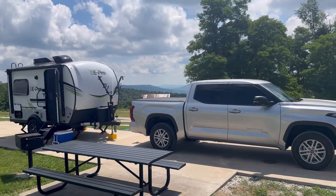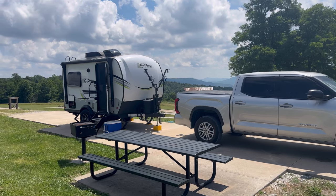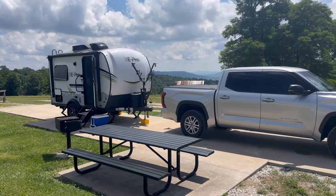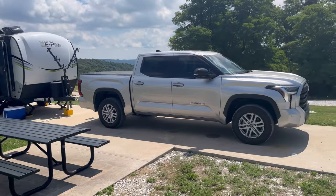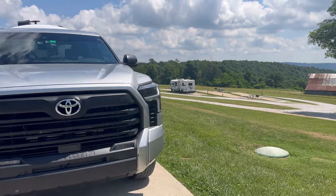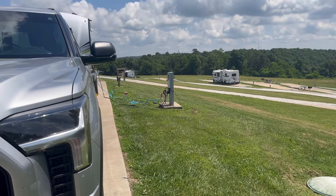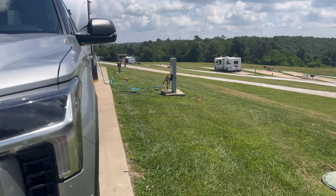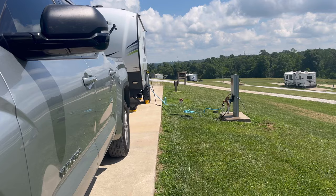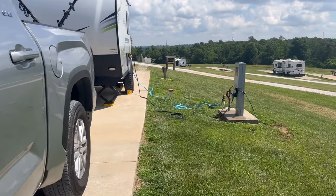So here's our next stop. We are in Ponca, Arkansas, in the Ozark Mountains by the Buffalo National River. And let me tell you, this place is beautiful. We're at the Buffalo Outdoor Center campground, and it literally is in the middle of the mountains. It was a crazy drive here. Windy, very skinny roads, and total beauty.